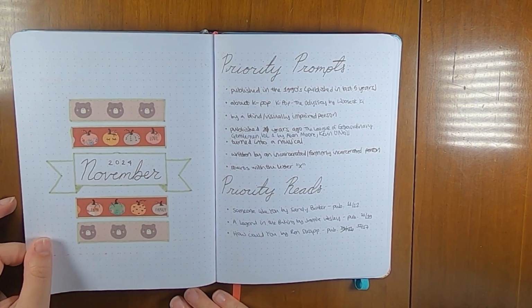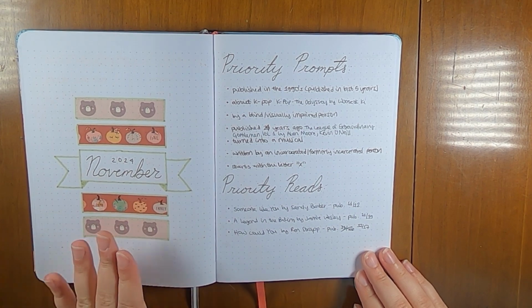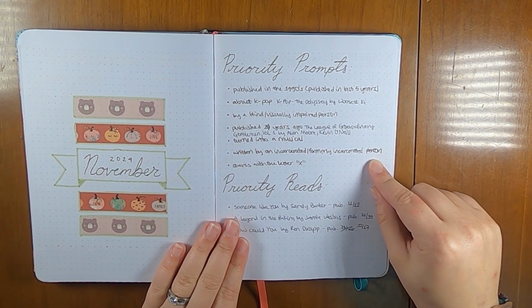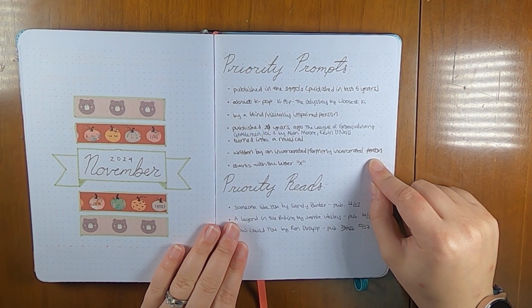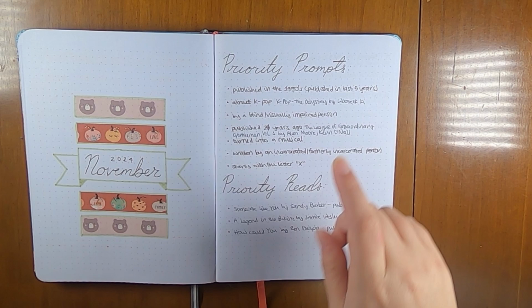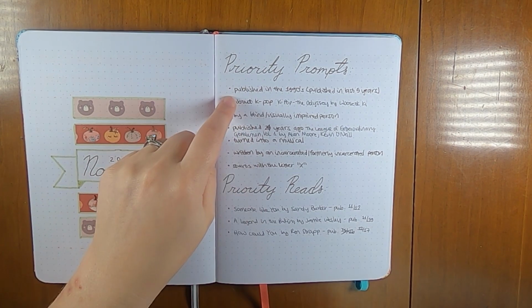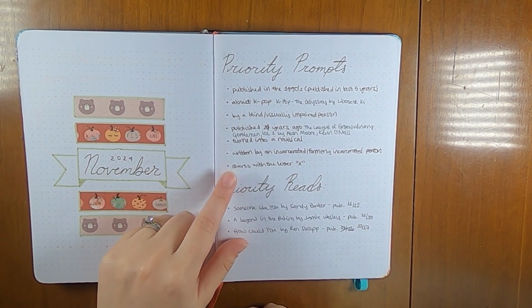Moving into November, things have been pretty short and sweet so far. So I have my cover page. These are the prompts that I have left that are yearly prompts, not monthly prompts. So kind of working on that. I do want to finish Our Fantasy Bingo. I know I have until the end of March, but I want to get it cranked out before the end of the year. So I have that one, plus the few Pop Sugar prompts left.